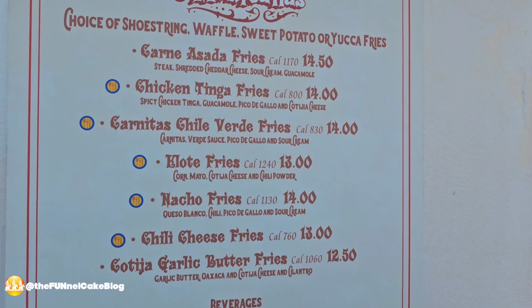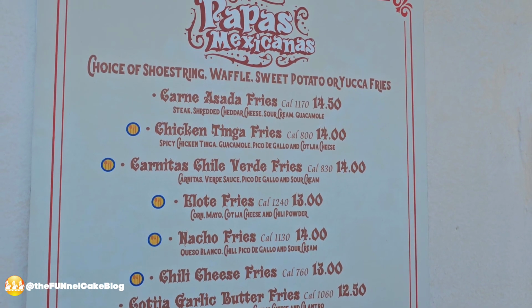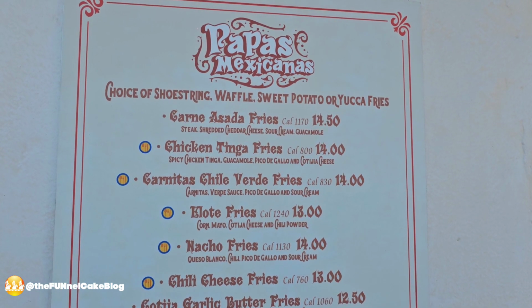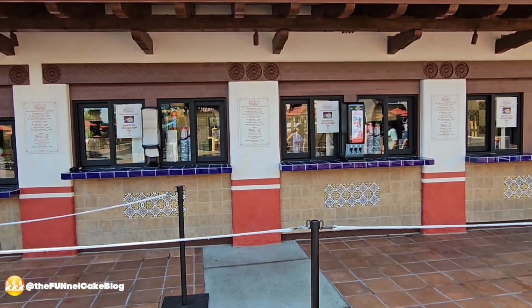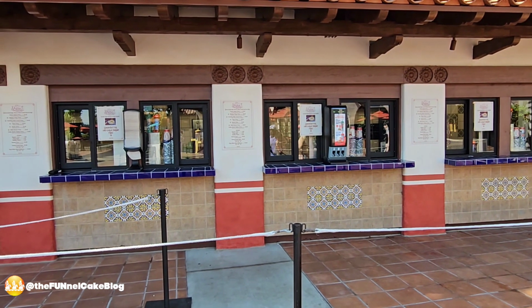And on the dining plan, you have the chicken tinga, the carnitas, the elote, the nacho, and the chili cheese. And I believe someone said the other day that you can do carne asada. It's a $2 upgrade, although it's not on the menu, but we'll confirm that. There are no hours listed, so we're assuming they open at 11 or 11:30, but it does not say. And they also have that Summer Nights tasting menu item, which is a lemon butter and garlic fries.